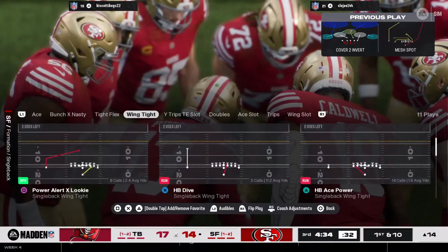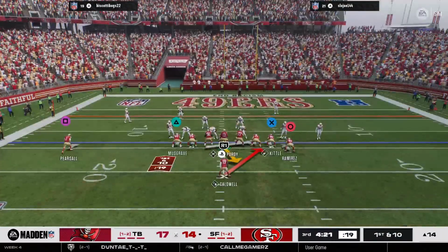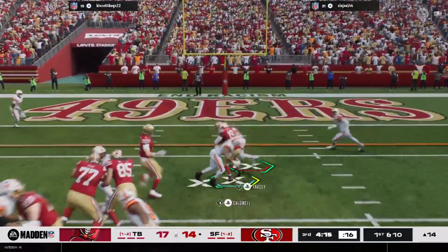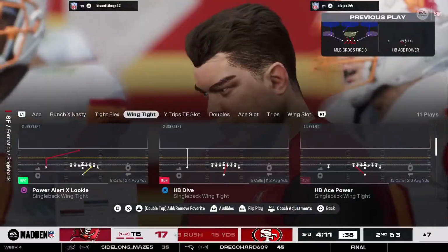Teams go to this crossing route concept sometimes a dozen times a game. A lot of times it's for shorter yardage, but sometimes things break in the right coverage for a much bigger impact play, just like that. Call it 7 yards, and now they'll have second down and 3.